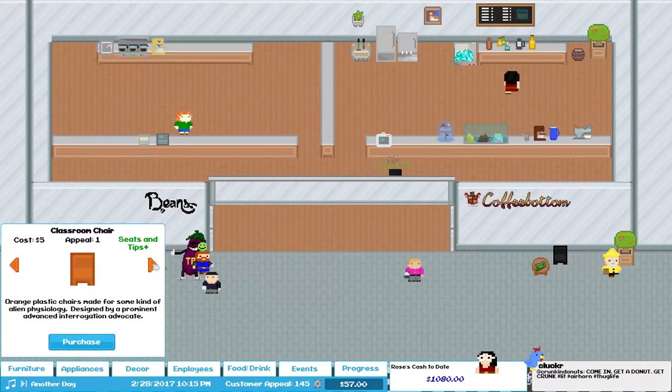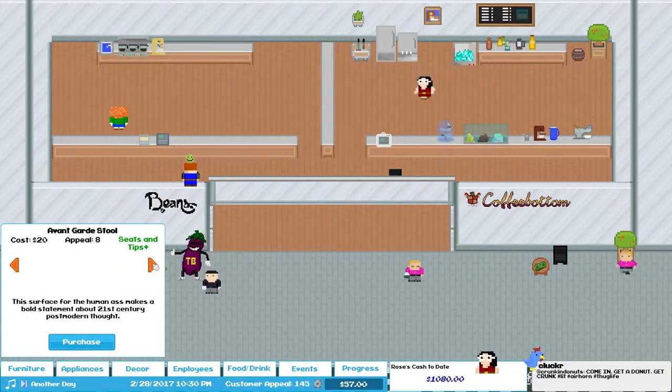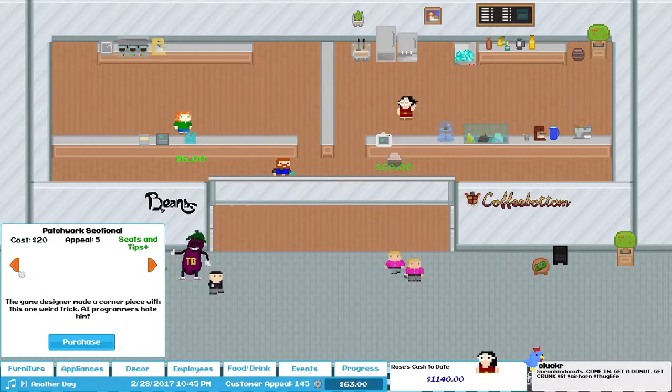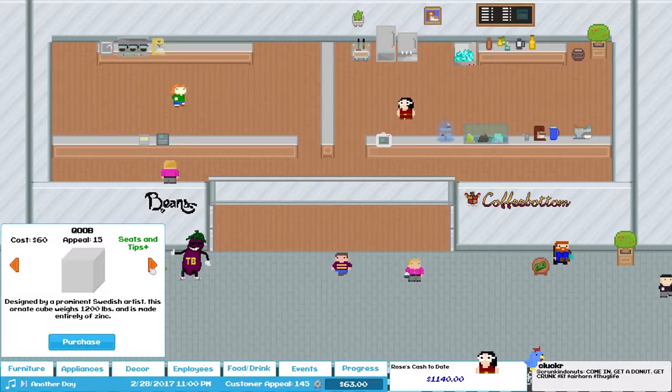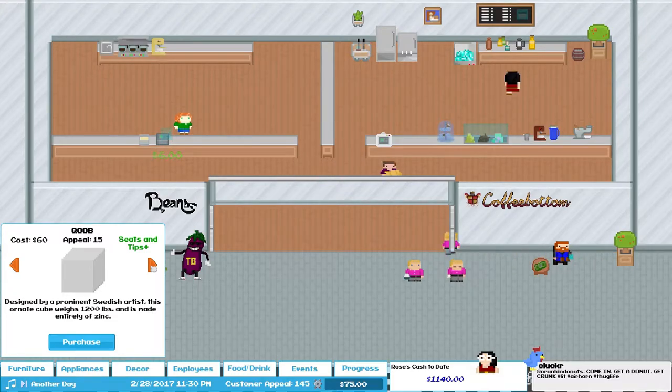I'm just kind of clicking through here quickly, and yeah, I think we kind of have... Oh. I think that's... Anyway. I like that. It's an ornate cube that weighs 1,200 pounds and is made entirely of zinc.